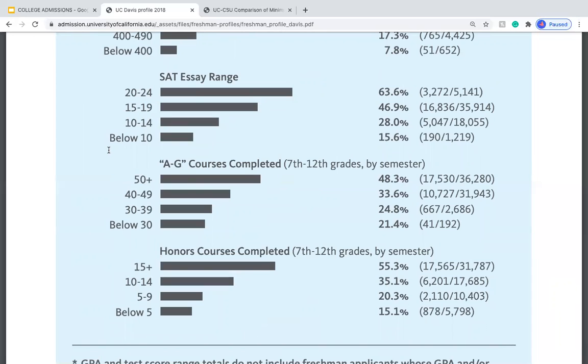Don't worry about honors courses. The Liberty Union District doesn't offer them for the most part, except for, I believe, Liberty does. But at Heritage, we don't offer honors courses. We have our A through G, but don't worry about the number. Most people, if you're taking 4 years of everything, are going to max out. You're going to have more than 50.